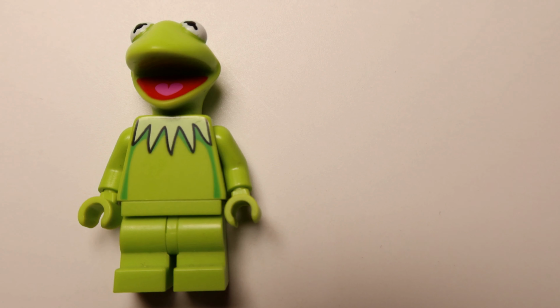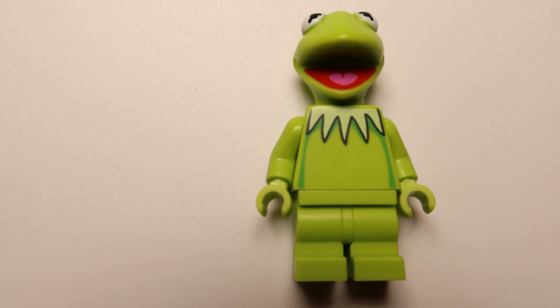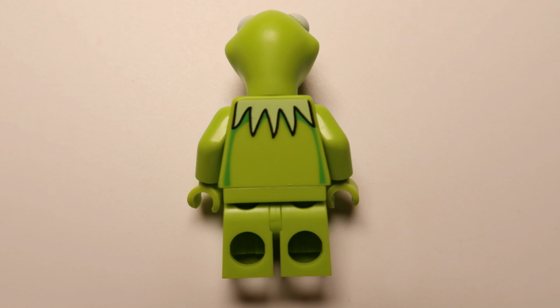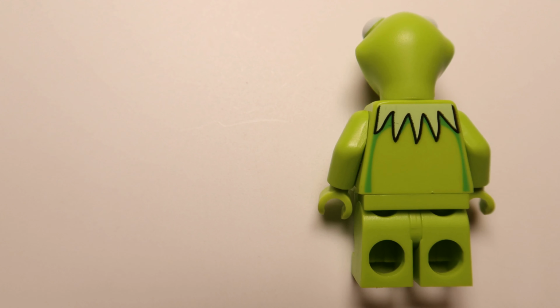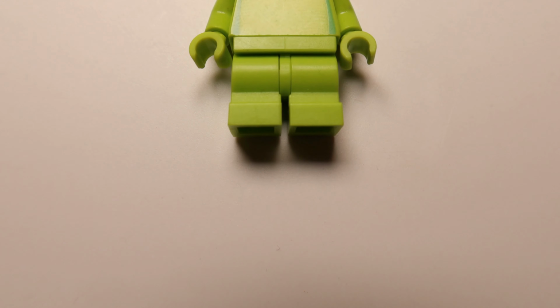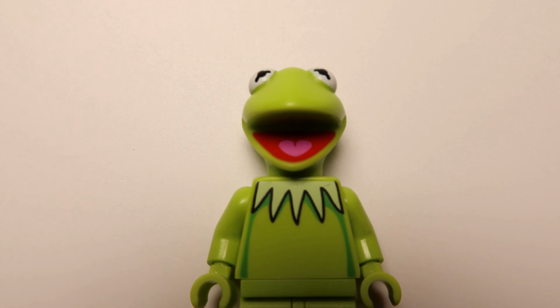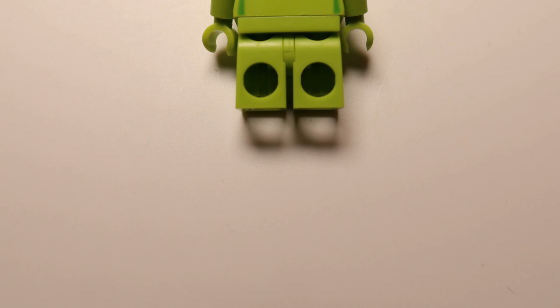At number 4 we have Kermit the Frog. So the Muppets are owned by Disney, so I have to include at least one of them on my list, so I have chosen Kermit. I have put Kermit on my list because he was definitely my favourite of the Muppet minifigures. In fact, he is one of my favourite minifigures from a licensed collectible minifigure series ever.